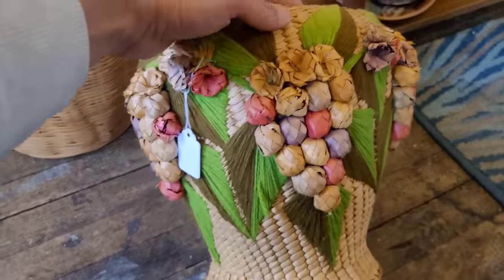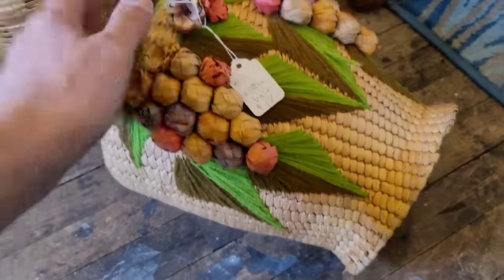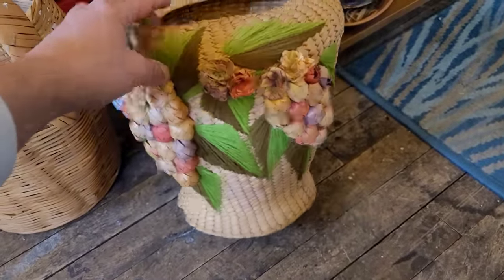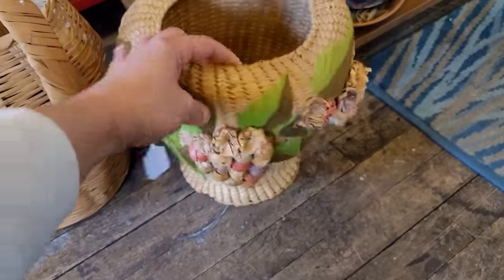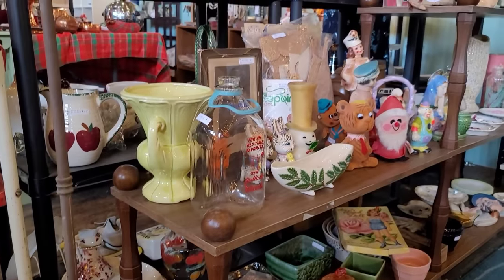Hey, look at this. We've got another basket here. Now, this would be great if you did have a larger jardiniere and you could put the pot or jardiniere inside of here to kind of dress it up. I wasn't overly thrilled with this one, I have to be honest with you. So it was cool to see so many pieces pulled together, but I ultimately did leave that one behind.